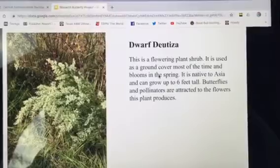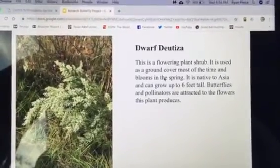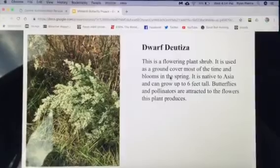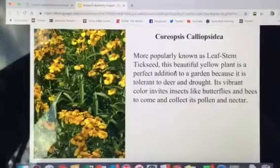Looking at the dwarf Duranta, this is a flowering plant shrub. It is used as a ground cover most of the time and blooms in the spring. It is native to Asia and can grow up to 6 feet tall. Butterflies are pollinators and are attracted to the flowers which this plant produces.